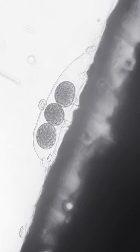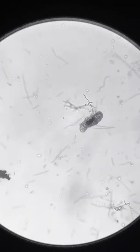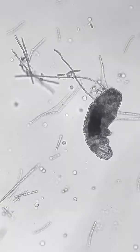So there you go. Somebody said, what is that? That's a tardigrade, and this is tardigrade eggs. So we were lucky today. That's tardigrade eggs, and this is the tardigrade. So go tell your friends.